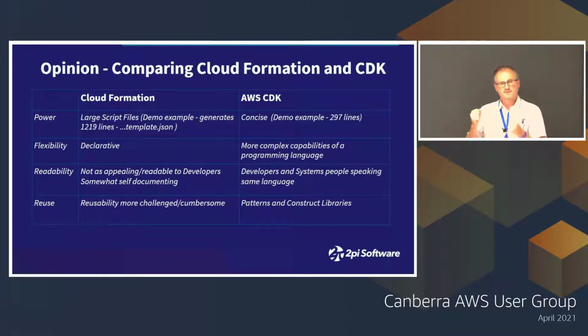So we've been able to get the development crew and the systems crew, the ops crew, to start talking more or less the same language. And that's quite an accomplishment from a cultural perspective in a software engineering or a cloud-based company. And the power of a programming language for creation of infrastructure, you can build patterns and construct libraries. And that's, I think, after the initial euphoria around CDK, a direction that it seems to be heading in quite quickly.